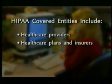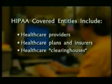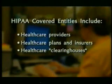These are generally organizations involved in administering and paying health claims. Healthcare clearinghouses. These are groups that process information for other organizations, including billing services and repricing companies. All of these organizations are HIPAA-covered entities and are required to comply with the HIPAA privacy statutes. Everyone in the system has to work together to keep health information private.